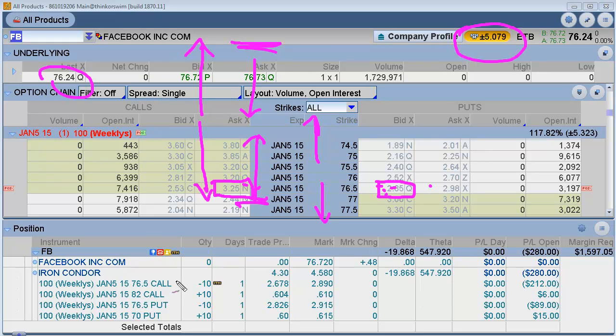So that's what I did. I sold the 76.5 calls for $2.67. And I sold the 76.5 puts for $2.82. Now, I didn't want to have naked exposure, and that can be a little scary because if the stock is up 20 points the next day or down 20 points the next day, that could really hurt. So I bought protection. If it went above $82, I'd be protected, and if it went below $70, I'd be protected, meaning that my maximum loss would be manageable and very specific and not a surprise.